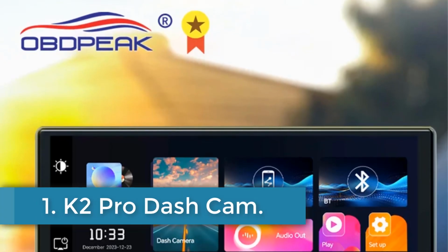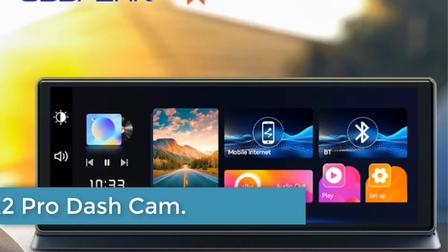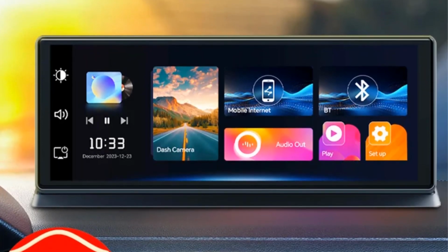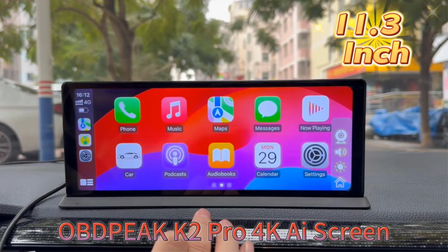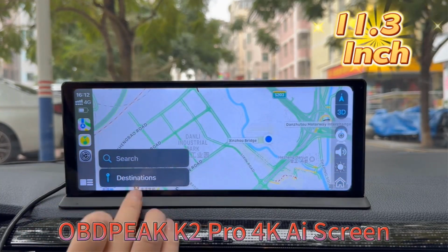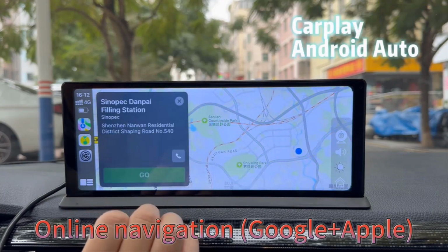Number 1. K2 Pro Dashcam. The AZDOME K2 Pro is an advanced 4K dual-lens car dashboard camera designed for enhanced driving safety and convenience. With a powerful 11.3-inch IPS touchscreen, this device supports both CarPlay and Android Auto systems for seamless connectivity and navigation.